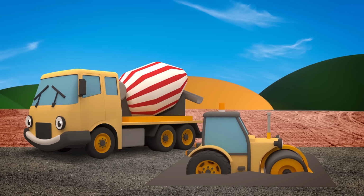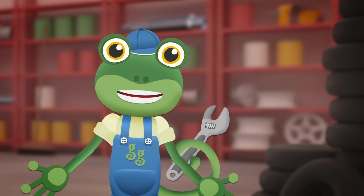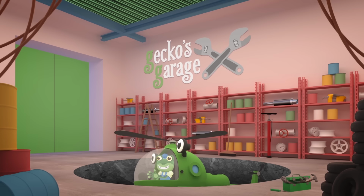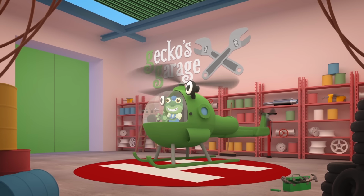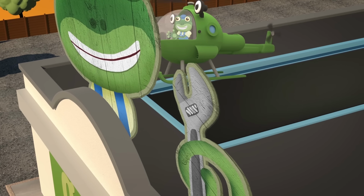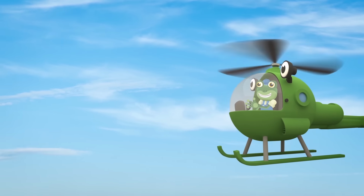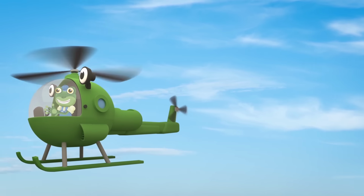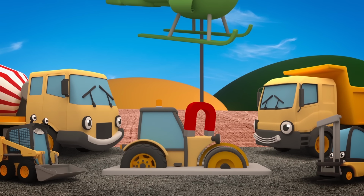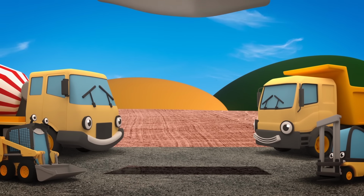Rick is stuck, and Caroline the crane's at another job, and she's not here to pull him out. This looks like a job for Helen the helicopter. Go, go, Helen! Hang in there, Rick. Let's get you back to the garage and fix you up.